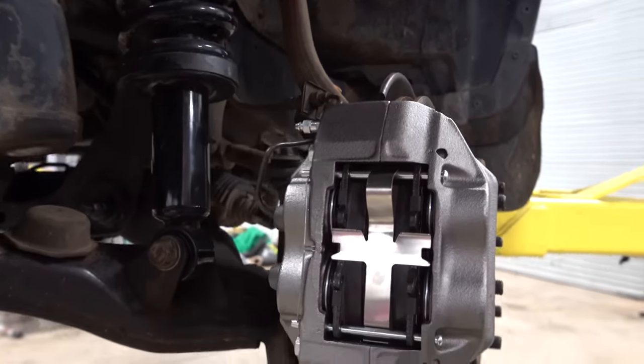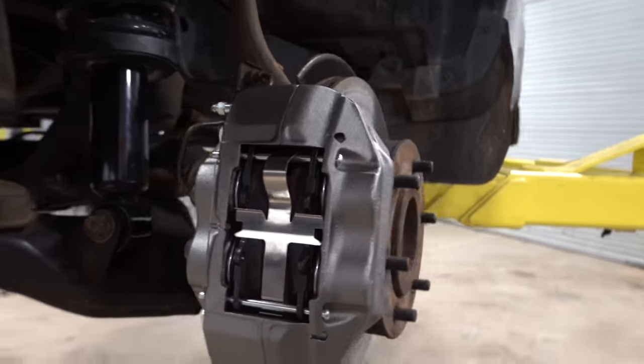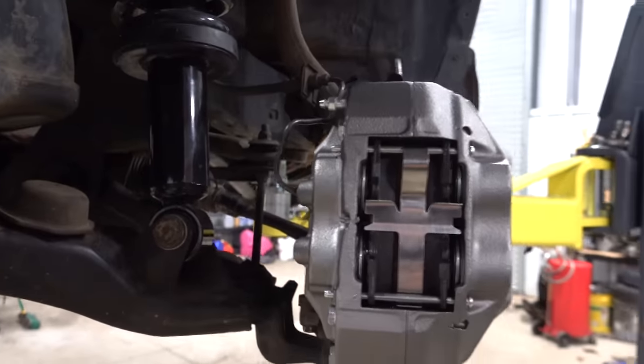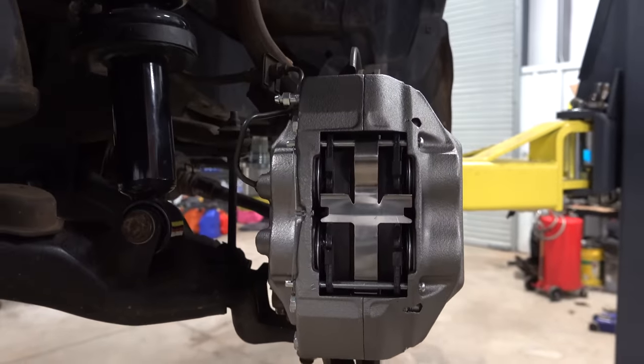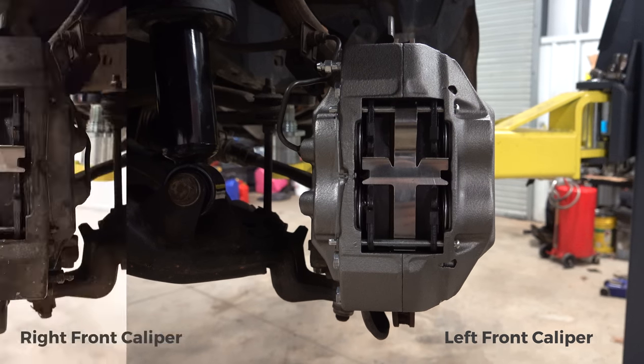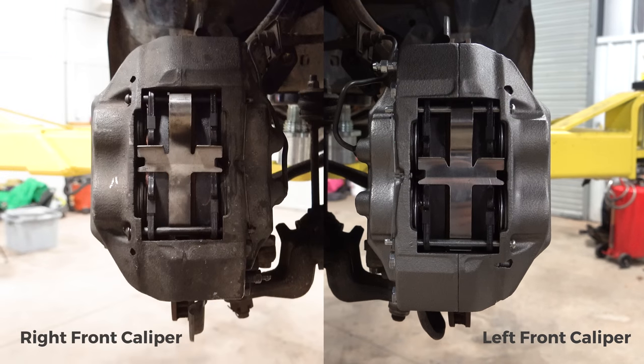And that's where we found the problem, when I started to bleed our calipers. So I want you to look real close. Maybe Dwayne will do a cool side-by-side of this shot. Do you notice anything wrong? I really should have seen it sooner, but I didn't. And had I seen it sooner, I would only be buying one caliper, but I'm buying two.